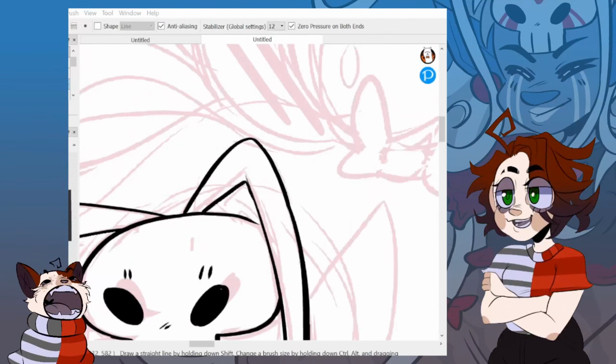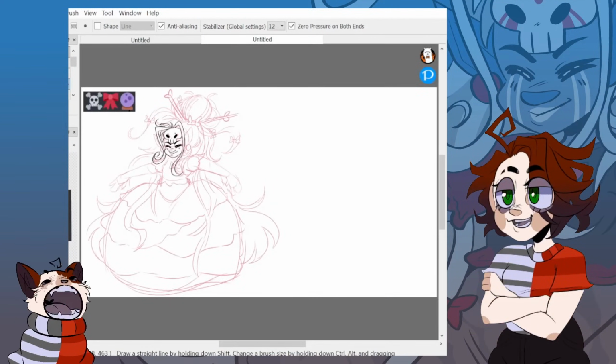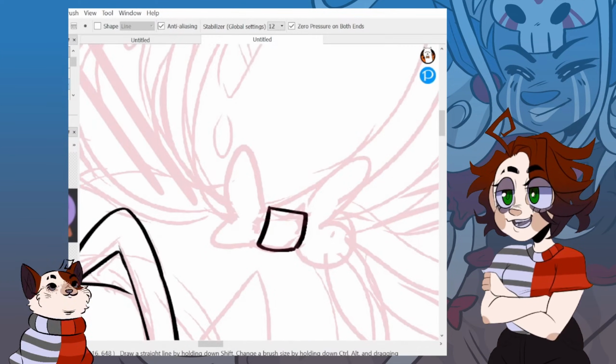Since there is a bow emoji, I decided to throw some bows all throughout her hair because that's just cute. She's not an ugly witch, but I definitely wouldn't say she's polished. But she is pretty.